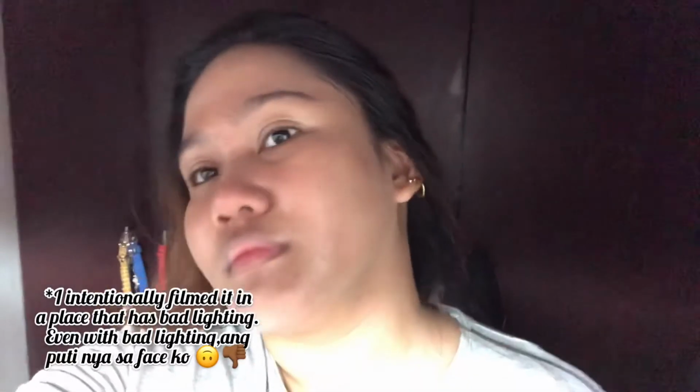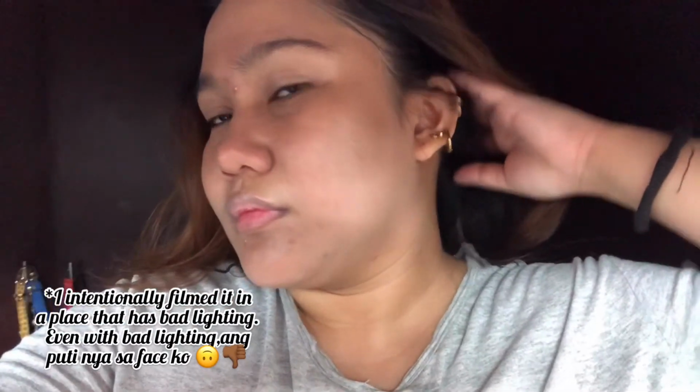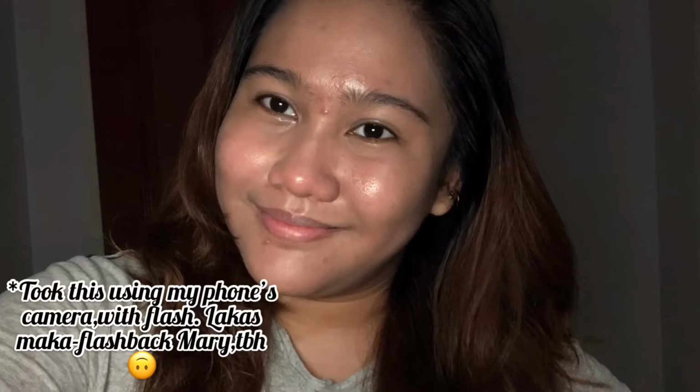And actually, tinry ko na si Luxe Organix a few days ago. And guys, oh god, ang puti niya sa face ko, promise. I'm gonna roll a clip. Ayun, so kung mapapansin niyo sa video, parang it's like two shades lighter than my skin tone.